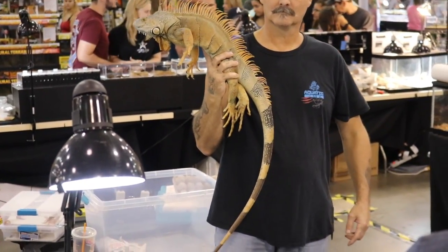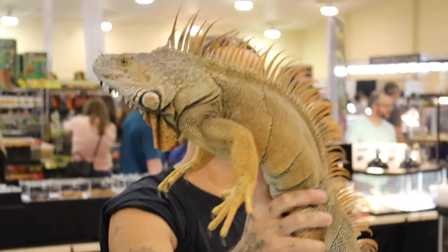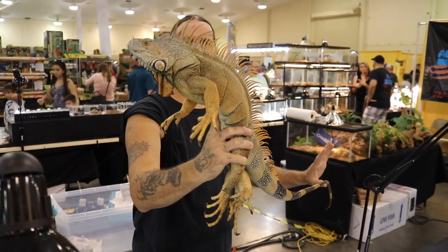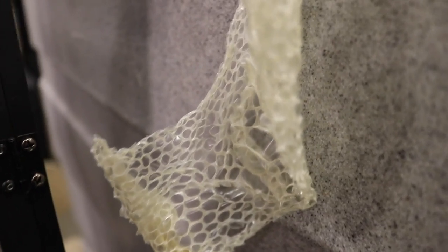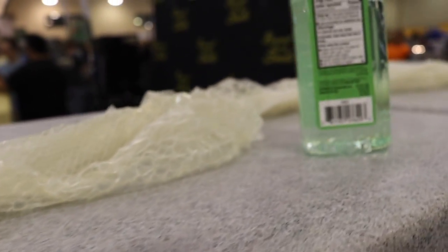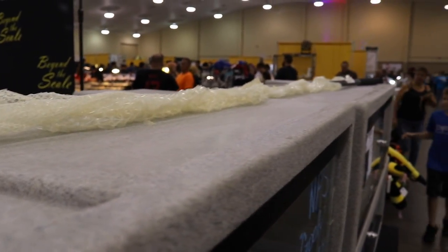Look at this giant iguana. He's cool, man. Very cool. How much do they weigh? A couple pounds. Cool. Look at this long snake skin. Oh man, look at that. Look how far it goes down this long cage here.